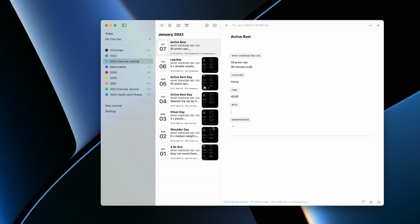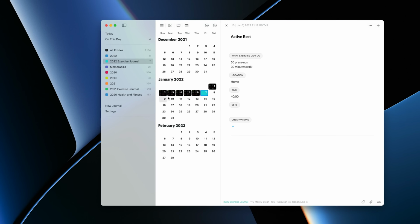But you'll see here from the thumbnail of the images, I have actually just taken a quick screenshot on my phone of the actual exercise that I did, and then I paste it in here. But the beauty of that is when I go to my calendar view, I can now see it blacks out when you've actually done an entry.